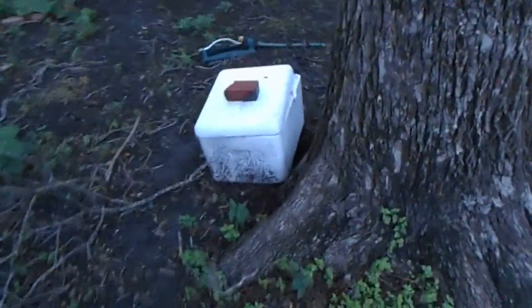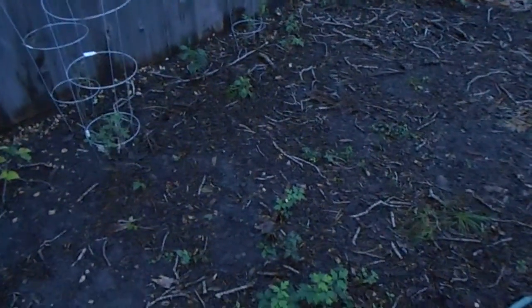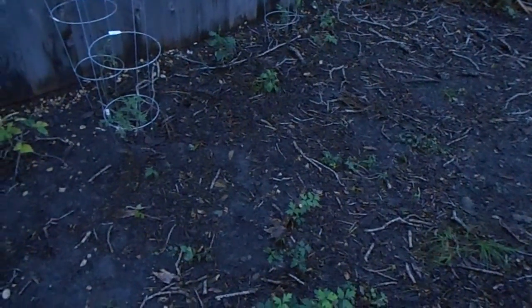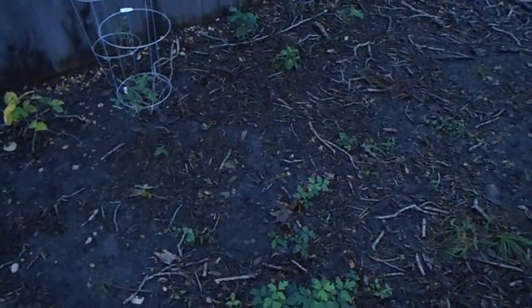The compost bin, I'm not even going to open it. It's disgusting. It flooded badly inside the compost bin. And then it did flood back here in the garden itself. We didn't have standing water for very long, only about a day.